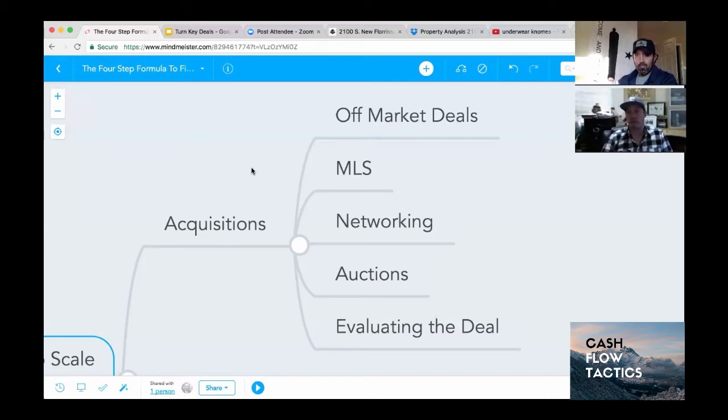But this program is specifically built out if you want to save all that time and just go from zero, like right where you are right now, to 90 days from now, having a passive income check sent to your mailbox, or we can even direct deposit it for you too. A lot of our investors like direct deposits. So whatever you want. Some people like the check.